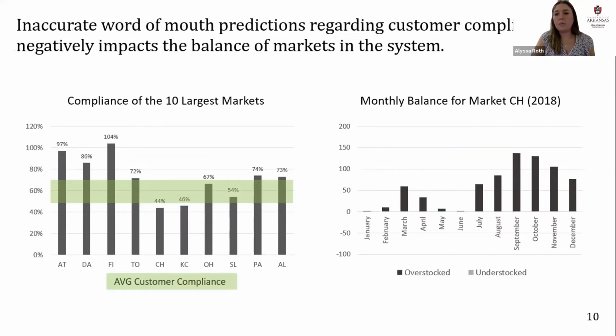Yeah, so like Jacob just mentioned, compliance is a large area of concern for JB Hunt since the average compliance for awarded bids is about 50 to 70%. The current system they use to predict the flow of freight is mitigated by word of mouth prescriptions as well as tribal knowledge from experienced JB Hunt employees, such as pricing managers.